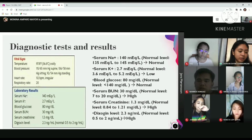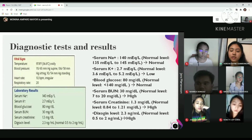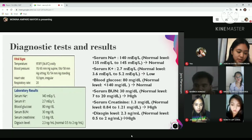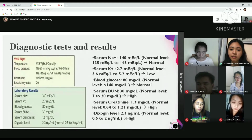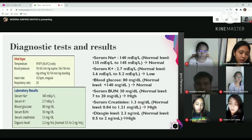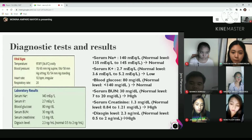His laboratory result for serum sodium is 140 milliequivalents per liter, which is normal because the normal level is 135 to 145 milliequivalents per liter. His serum potassium is 2.7 milliequivalents per liter, which is low because the normal level is 3.6 to 5.2. If you have a result below 3.6, you have a low potassium level or hypokalemia. If you have above 5.2, you have a high potassium level or hyperkalemia.